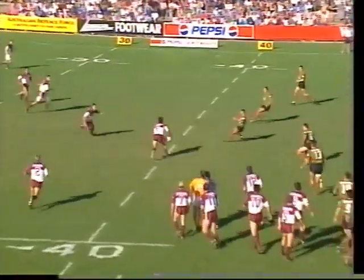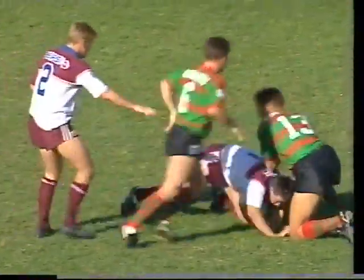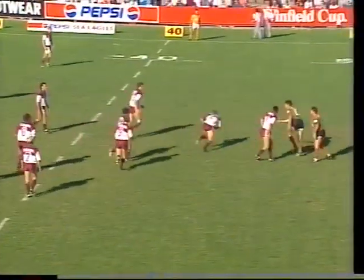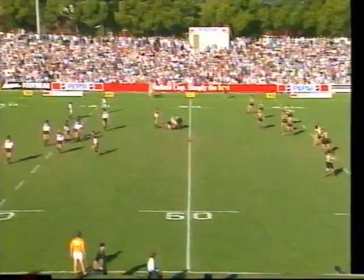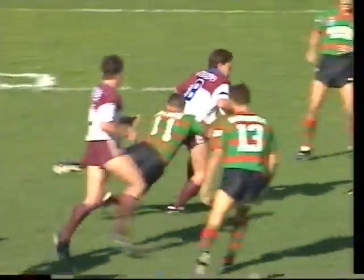Manly lock it in there for a little while. Toovey's pass to Lyons wasn't good. And Terry Hill is tackled effectively by Jason Bell underneath. Hancock away from dummy half. Smith pursues, makes the tackle. A late second tackle coming over the top from Mestrov. It went unchecked by the referee.